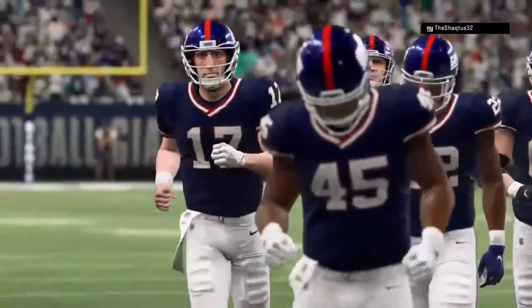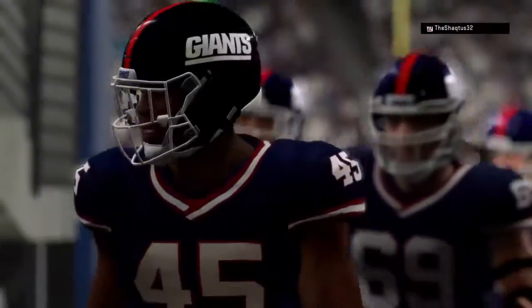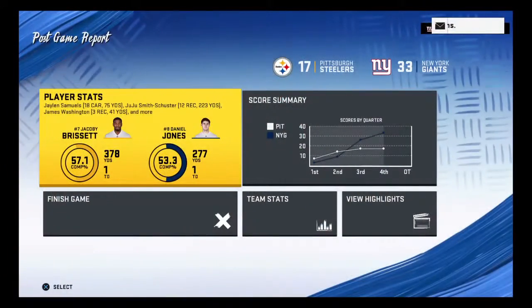So for the Giants, they continue to cruise through this first half of the schedule as they move to 8-0 now on the campaign. And they'll get a few extra days to get ready.